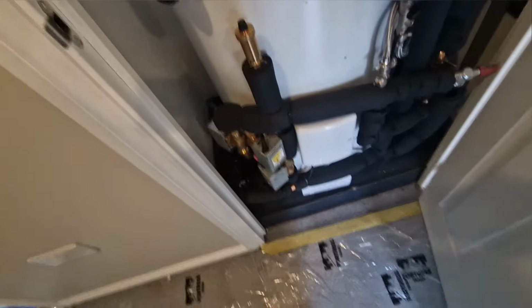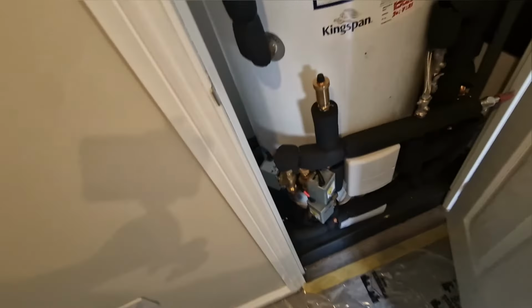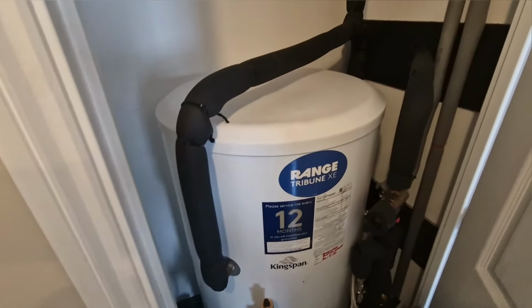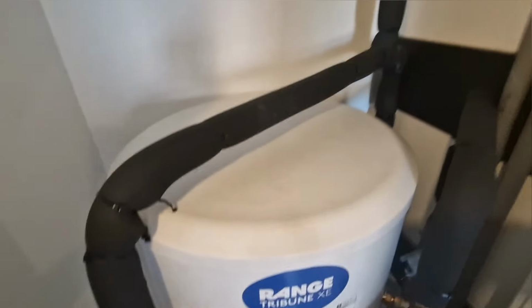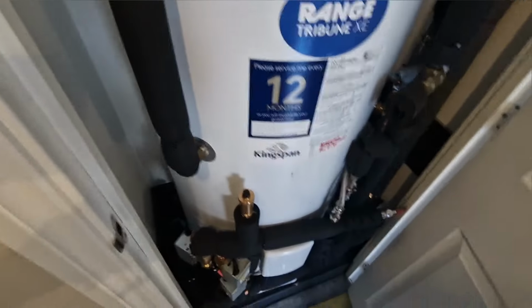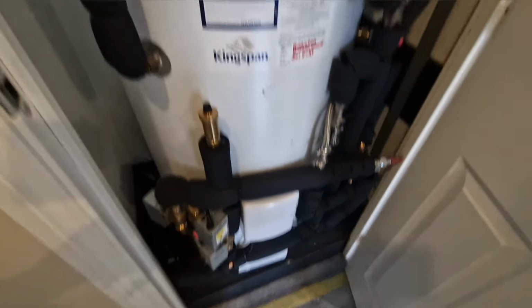Sockets everything back on. Just opened this cupboard door, look at it. It's a right tight space for that, isn't it? What a beast that is. Basically just managed to squeeze that in. That must have been a nightmare to plumb in, like. It's basically getting down the back there. I must have had to run that in first before they put this bad boy in. Look at it. Just enough room.